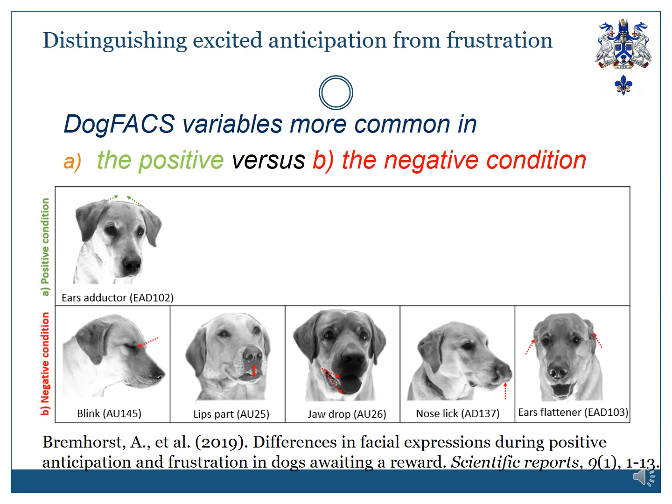seen before, but we also saw indications of nose licking, lips apart, and the jaw drop and the blink. Now, in this particular study, we were using food, so we've got to be careful that some of these signs aren't indicative of perhaps the anticipation of food, because you can see things like the nose lick was more associated with the negative condition in this study, whereas on the previous one it was associated with anticipation.